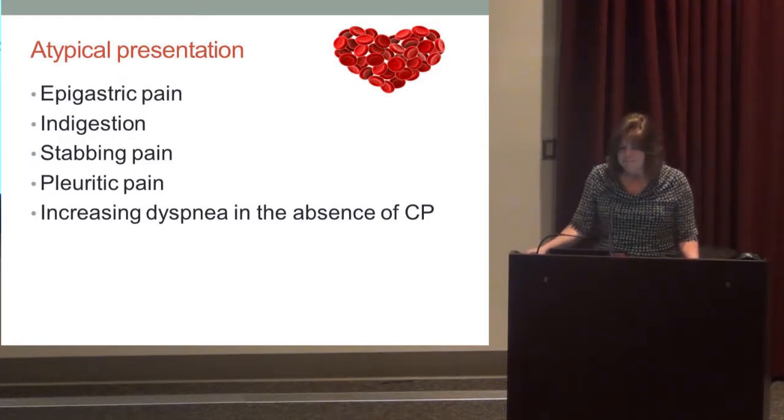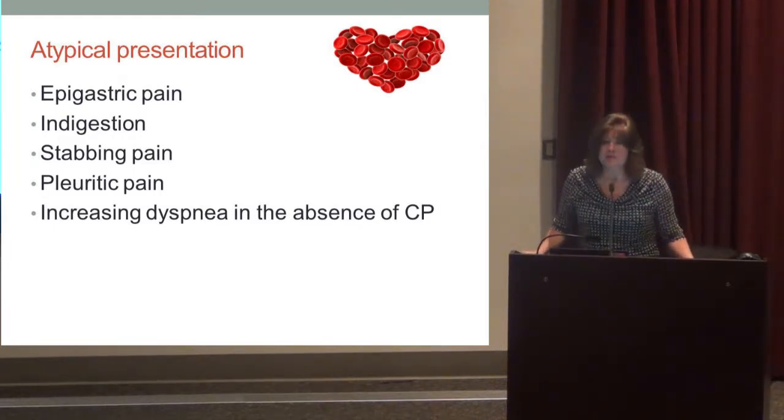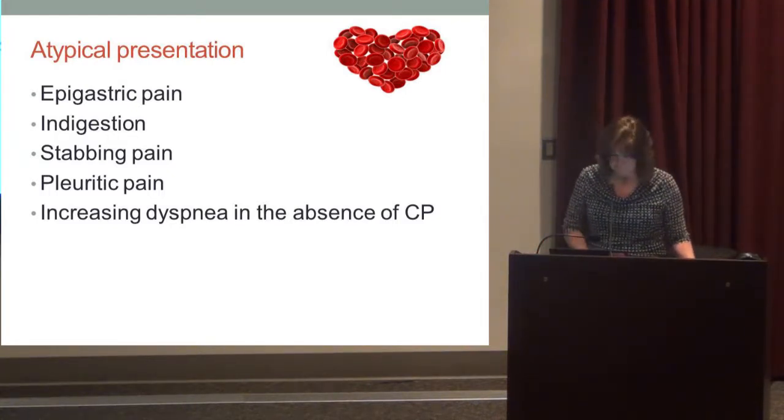Pleuritic type pain, and then increased dyspnea in the absence of chest pain. That's a tricky one. Is that cardiac or not, right? That needs to be evaluated and investigated a little further.